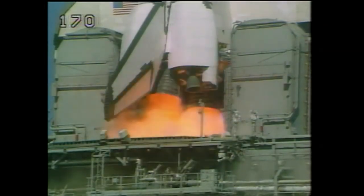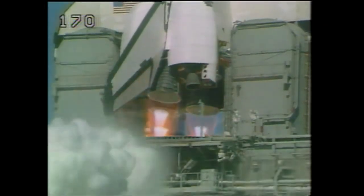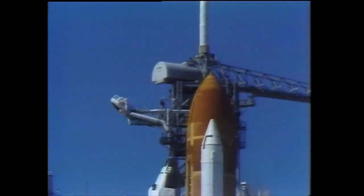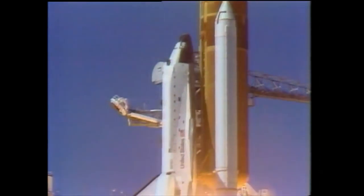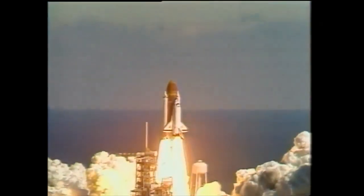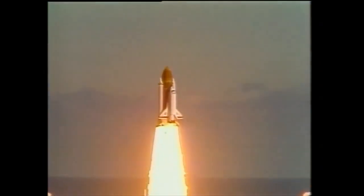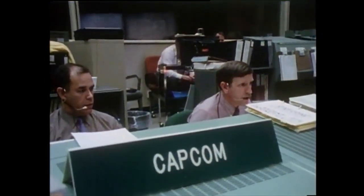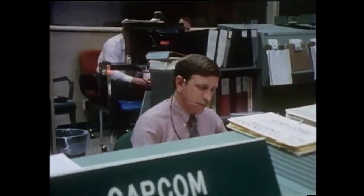6. We have main engine start. 4, 3, 2, 1, and liftoff. Liftoff of the 25th Space Shuttle mission, and it has cleared the tower. Challenger, go with throttle up. Challenger, go with throttle up.